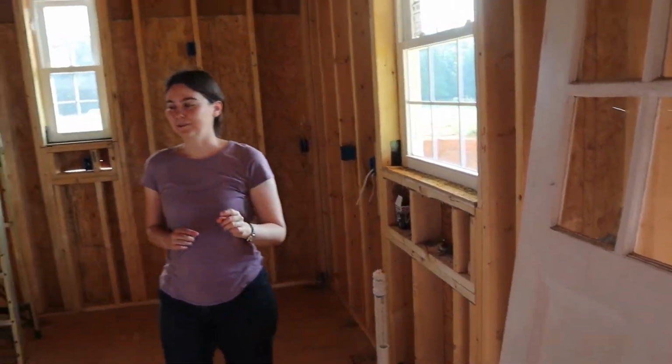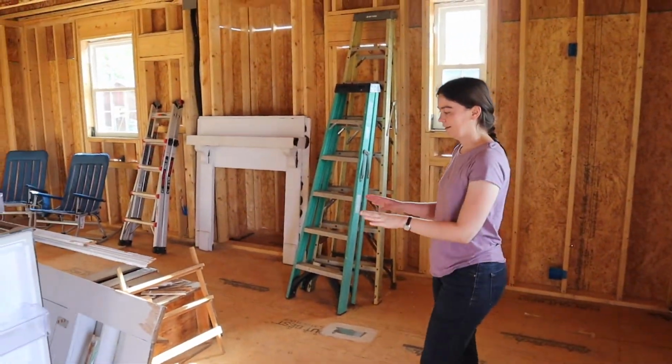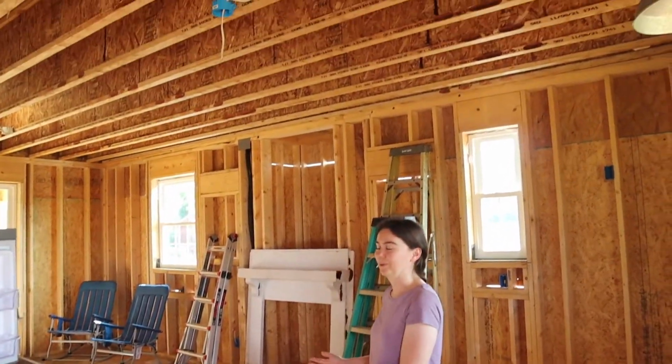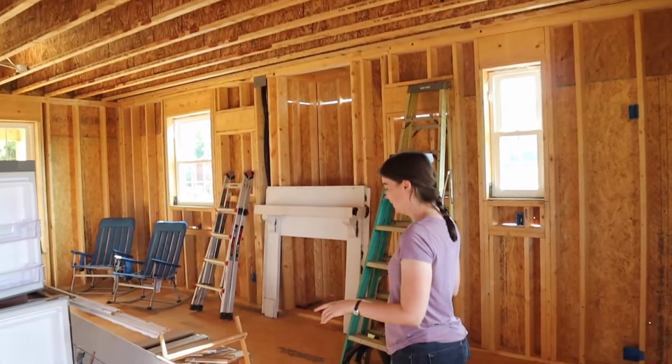The other important light fixture in here was going to be over our island. We're going to have a freestanding one that we can move around, but I wanted to have a light generally over where it's going to be most of the time. So we had to figure out the dimensions.